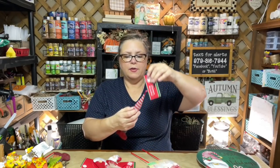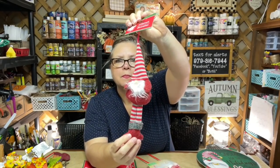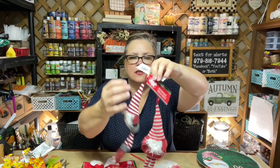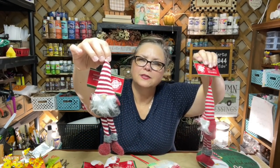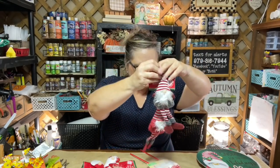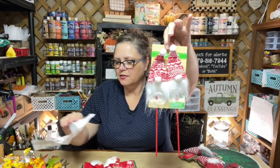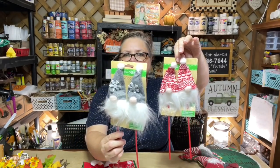And then they had all kinds of gnome ornaments. Here's one of them. Just so cute. And then I saw this one, kind of looks just a little different. This one is more with the gray and the red, and then this one is a little bit deeper red and the gray. And then they had a lot of picks. Is that what they're calling these? It just says Decor. Anyway, I picked up a couple of these that look a little different.